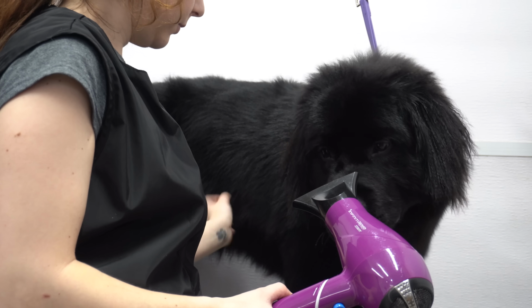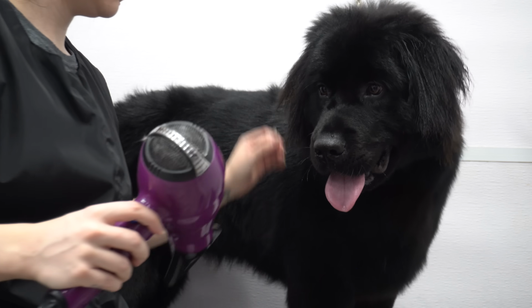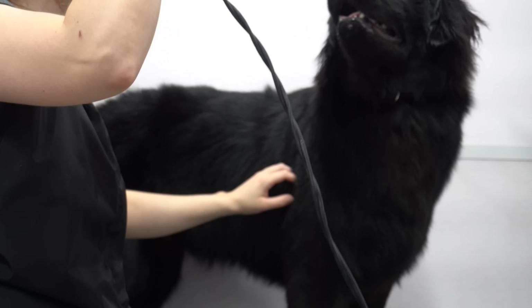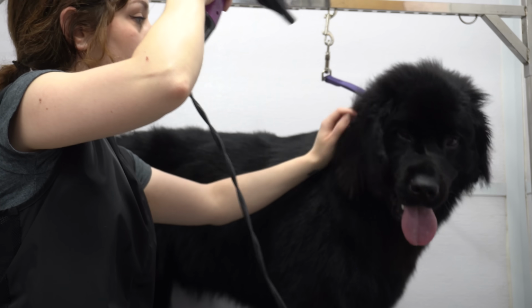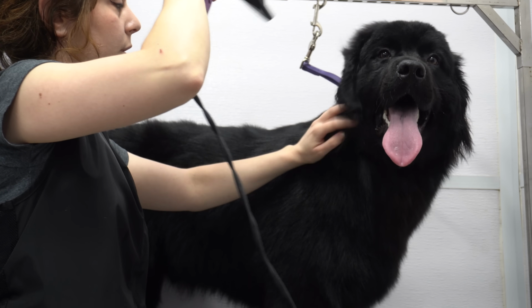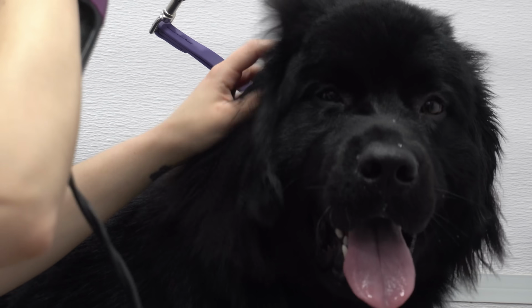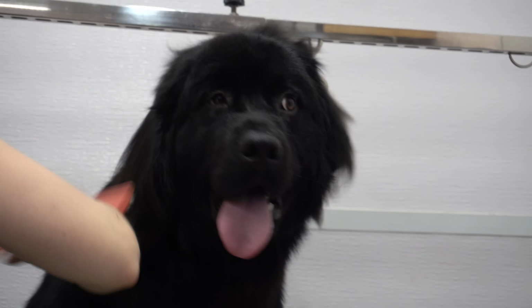Before drying his head, I let him sniff the small dryer first. I kept the muzzle and the happy hoodie on him while doing his paws, because during the bath and the blow dry, he did give me some indication that he did not like having his paws touched. Good boy. Hi, buddy. You're doing pretty good for a big scaredy cat.